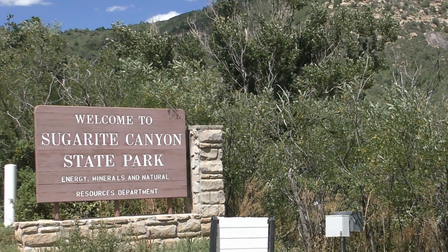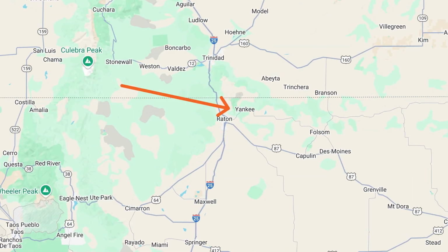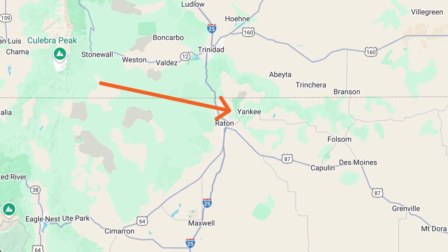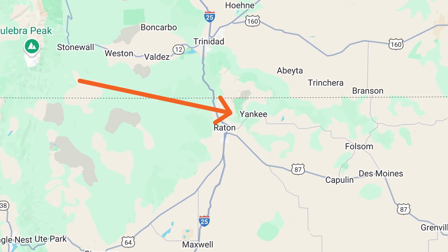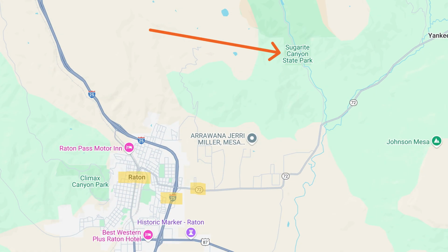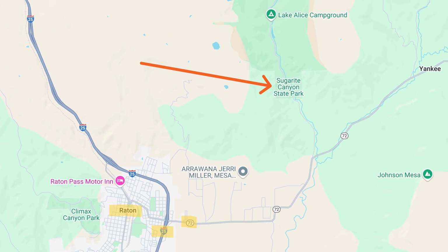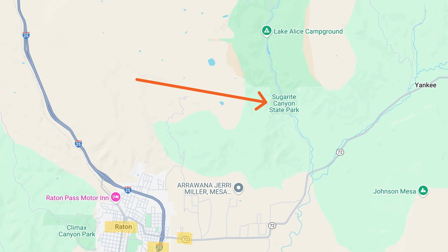Today's destination is Sugarite Canyon State Park in northeast New Mexico. The park is located south of Colorado Springs, Colorado, northeast of Santa Fe, New Mexico, and northwest of Amarillo, Texas. Just 6 miles from Raton, New Mexico, the park sprawls up a canyon towards the border with Colorado. Just take Highway 72 east of Raton to New Mexico Highway 526, which heads north.